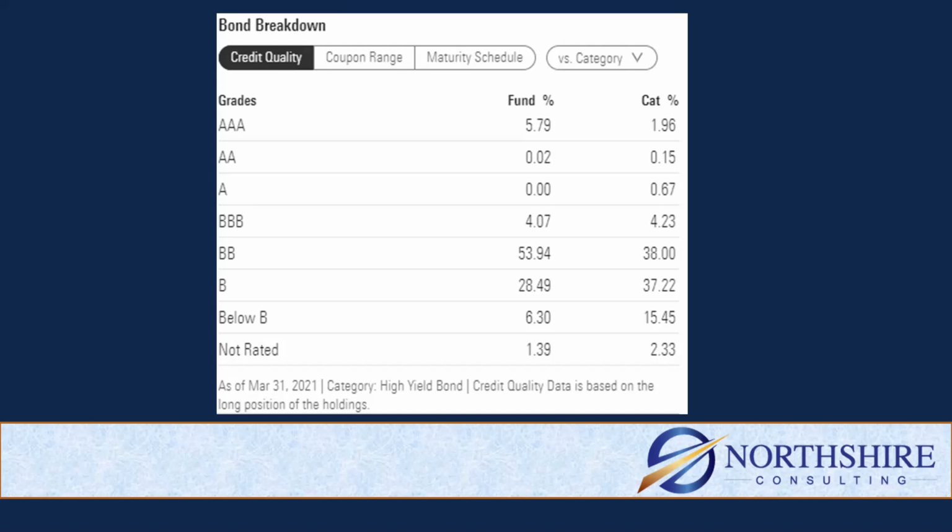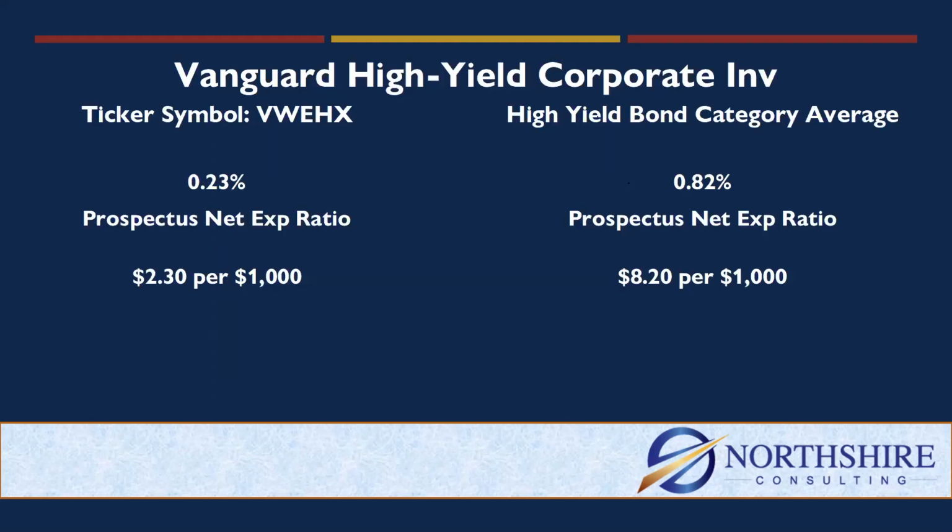And then that next level, which gets a little more risky, you're seeing 29%, 28% invested in single B, whereas the category is about 37%. So just that little bit of differentiation there, BB to B, is what makes this fund a little bit more conservative. And of course, you've got the AAA a little bit up there at the top. That's the treasury portion that goes in there. And even below B rated, you're seeing only 6% invested there, whereas the category has about 15%. So just another way to illustrate how this fund is more conservative than its peers.